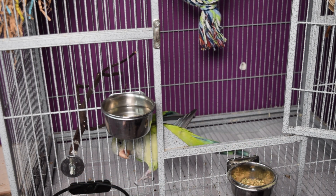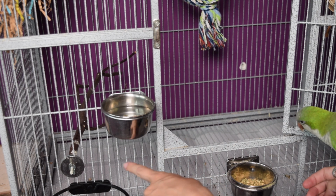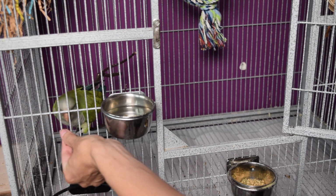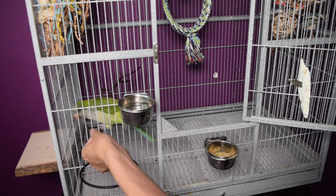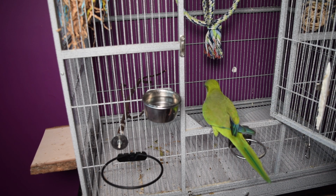If you do this and you phase out that treat and your bird loses interest, it just means that you phased it out a little too quickly. What I would probably do instead is use a low value treat for landing on the door frame and use a really high value treat or multiple treats for putting their feet on the perch inside. This way the bird is going to be more motivated to make it to that stick, and being on the door frame for long periods of time will not be as valuable.